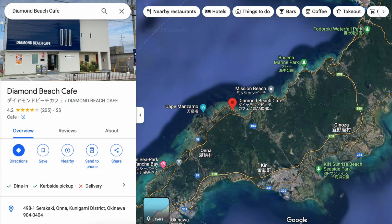Okay, that was already a lot to do, so let's move on to our day 2, which is focused all around central Okinawa. For breakfast, I would recommend grabbing something at a cute cafe up north again, or something along our route, which would be something like Diamond Beach Cafe, which is right on the water and has some pretty good breakfast options. Now, I personally don't think you can visit Okinawa without snorkeling or diving, so that is what we're going to do this morning, is to do some snorkeling.